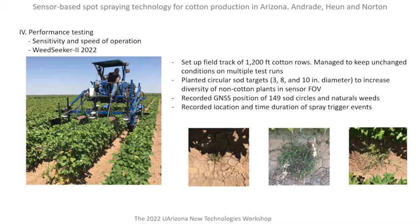Now again, another error. This is WeedSeeker 2, 2021. Sorry for that. Anyway, we did this in 2021 and set up an experiment where we positioned and geo-referenced 149 weeds and pieces of Bermuda grass in the field, for the purpose of asking: do we detect them? And for me, the premise is that if we detected them, we removed them from the field. That's all I can do. So that's what we set up.